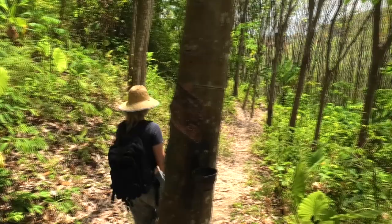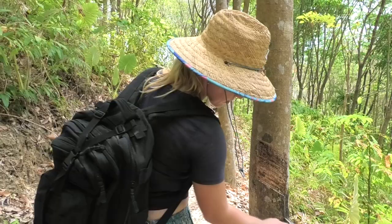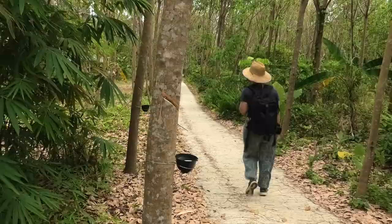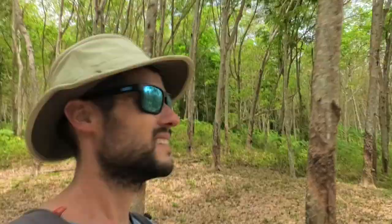Very different shrubbery on this side of the ridge, completely different to the side where Florence is. I think these are rubber trees and they're collecting the rubber in these little pots. Yeah, there's rubber. It's pretty cool. Is that natural latex? Yeah, I think so. I think that's the sound of some sort of cicadas in the trees. Absolutely deafening.